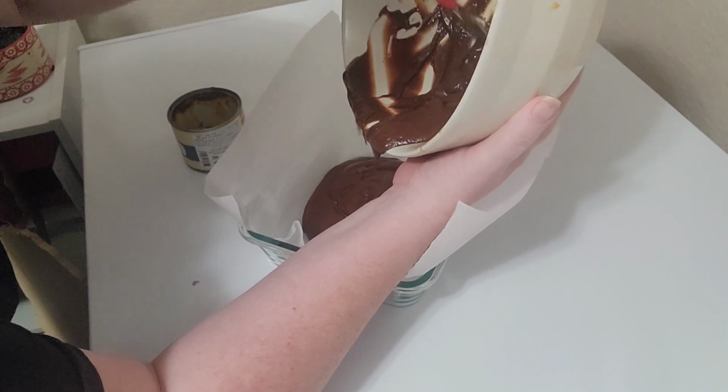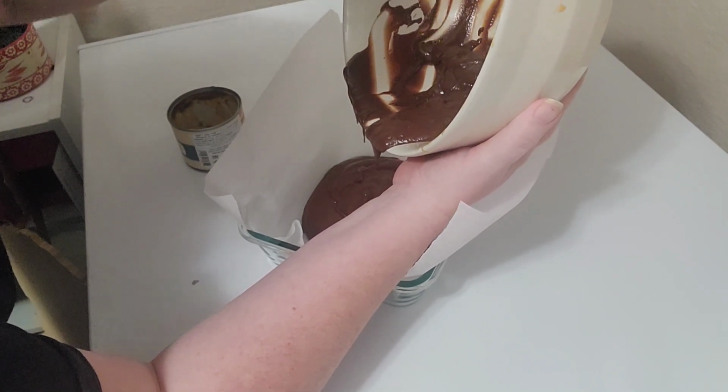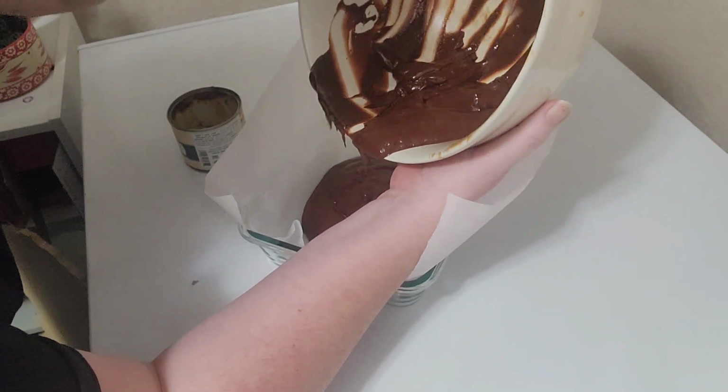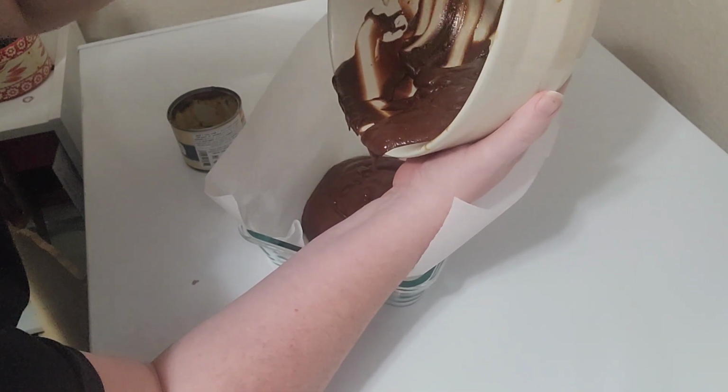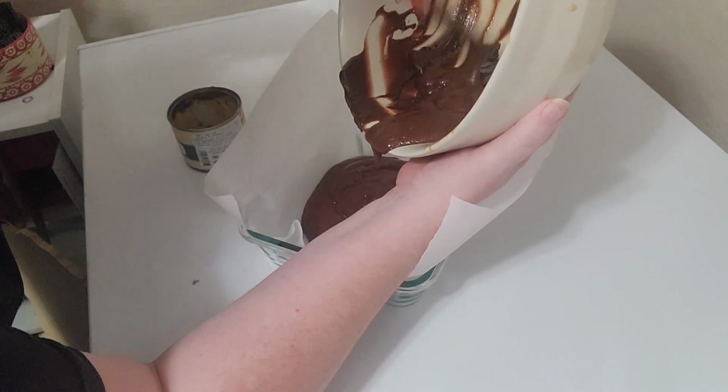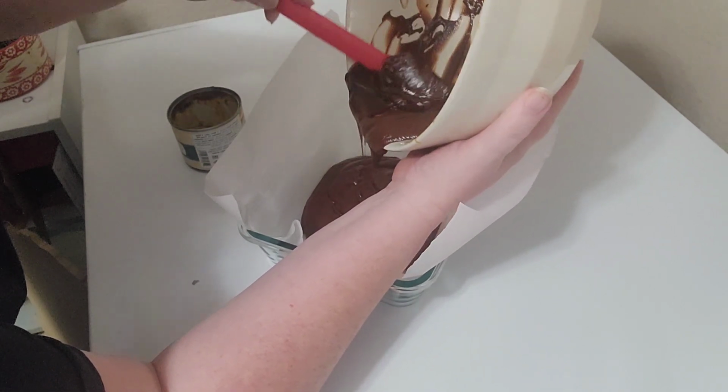So at this point, I'm just scraping it into the pan. This would have been easier if I had a larger silicone spatula, but I didn't grab that. I grabbed a small one. And I'm going to scrape it into this pan. I'm going to evenly distribute this.